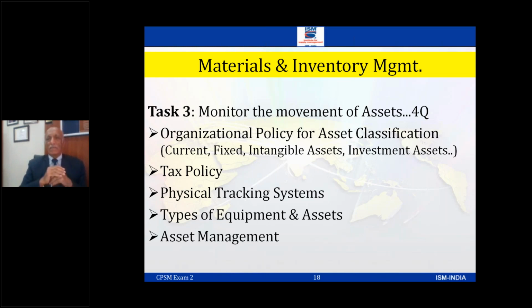Physical tracking systems. I'm particularly talking about the fixed ones. You have machinery, you have furniture, you want to track them. I remember the good old days when we used to have 10 chairs, then each chair had to be given a code number. And if you moved the chair from one place to another, you were finding time where the chair had gone. Nowadays, people have come up with: this is a low value item, this is a high value item, ignore this, that's what happens. Types of equipment and assets, and finally the asset management.